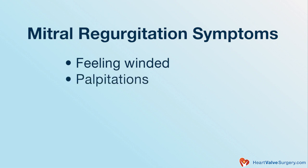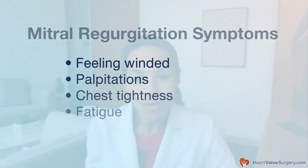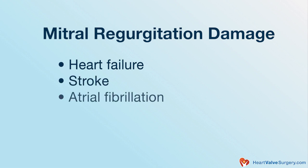Feeling palpitations is really common. That can be caused by atrial fibrillation. And occasionally chest tightness. And one really common symptom, and I wouldn't tell people to worry about this because we all feel this, but one of the commonest is just fatigue. I feel exhausted all the time. And it's amazing how often after mitral valve surgery, that feeling of fatigue goes away. The really important thing with mitral valve regurgitation is we're trying to prevent the long-term damage. The long-term damage is heart failure, it could be stroke, and it could be atrial fibrillation.